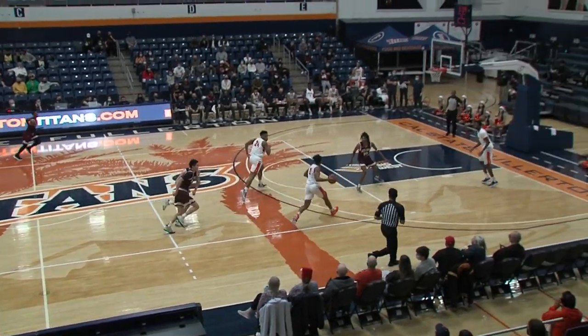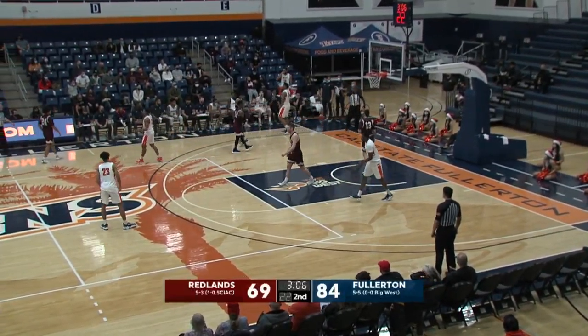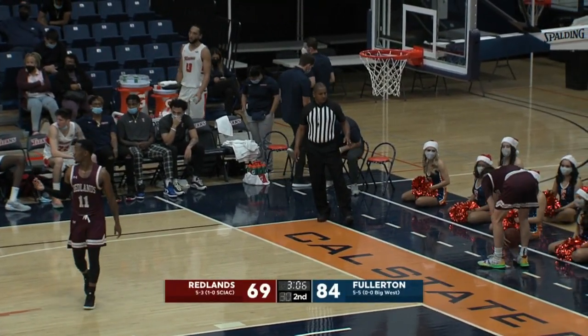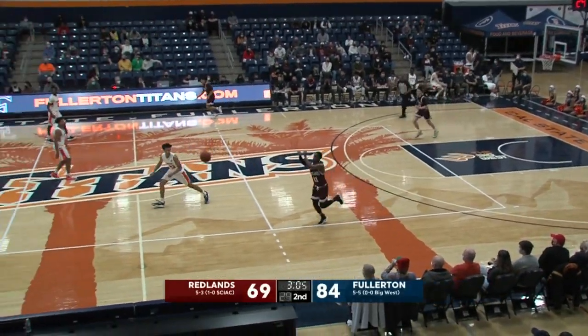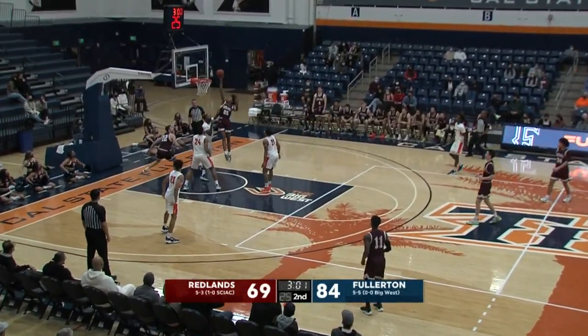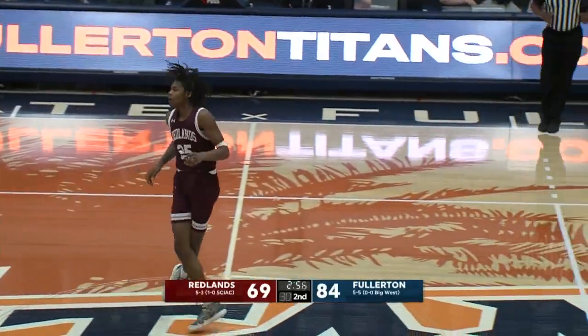Bad pass by Trey Maddox, but it finds a Titan. Anasike fumbles the ball out of bounds, giving it back to Redlands. So not the prettiest game coming down the stretch as Redlands continues to press. And the Titans, they've rotated, but they have guys that are probably getting a little bit tired. Anderson on that easy one inside.